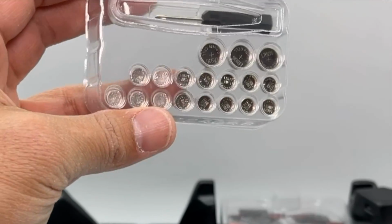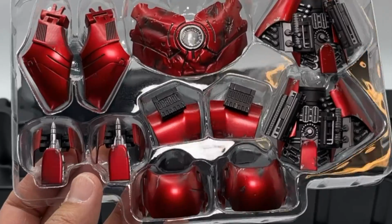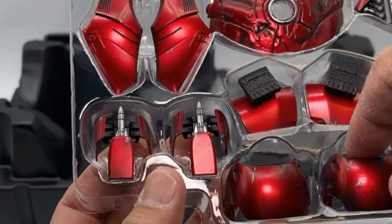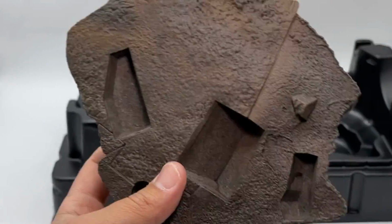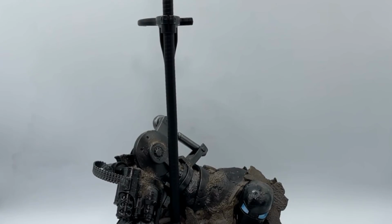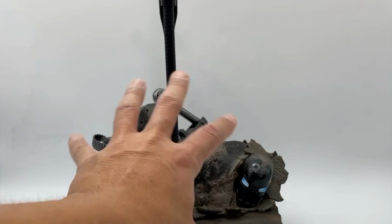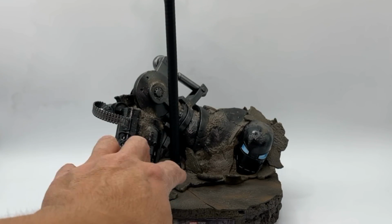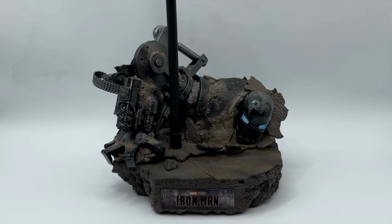Here we have our batteries that come and our little mini screwdriver. Here you have the different pieces that you could put onto your Iron Man, different configurations, different chest plate, battle damage. And then at the bottom, very, very heavy second piece to the diorama. This thing is heavy as heck. There we are with the base. It took me a little while to get on. It's actually two pieces. You got the bottom part and of course the top part with Ironmonger. It had the opportunity for just to use this with the actual stand, but I like that Ironmonger in there.